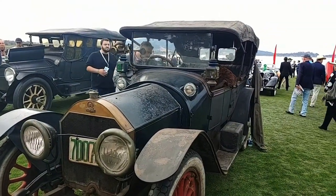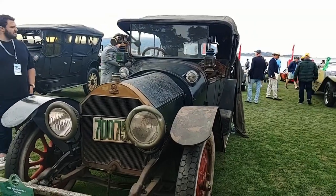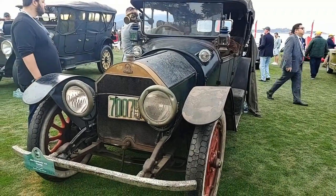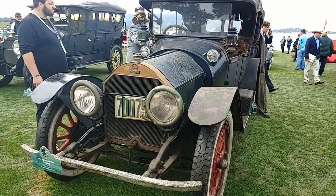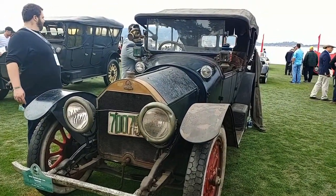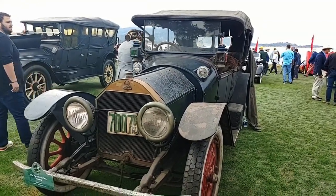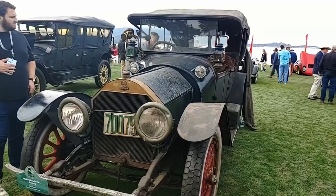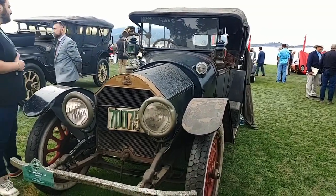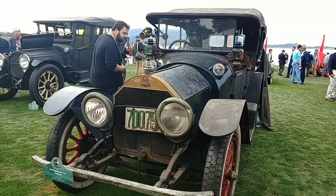1914 Pathfinder. It was purchased by Theodore Waldorf in 1946 after it was found in the backyard of a home in Illinois. It was put in a rented basement, and they started the engine once in a while. It stayed untouched for 64 years. They were built in Indianapolis between 1912 and 1917. Just a handful exist today.